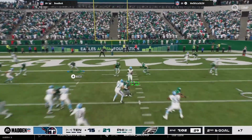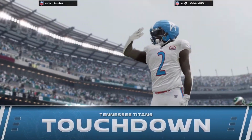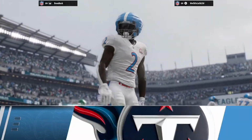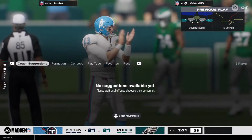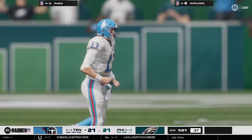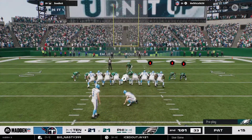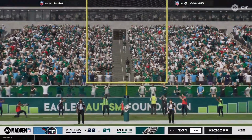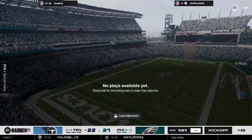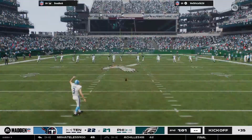They'll look to throw. Throwing into traffic there, and that's complete. And into the end zone for a Tennessee touchdown. Tajay Spears from 6 yards away. And the Titans are an extra point away from capturing the lead. Point after, right down the middle. And that will give them the lead here as we get on towards halftime.